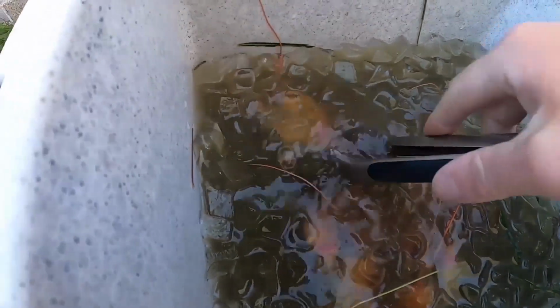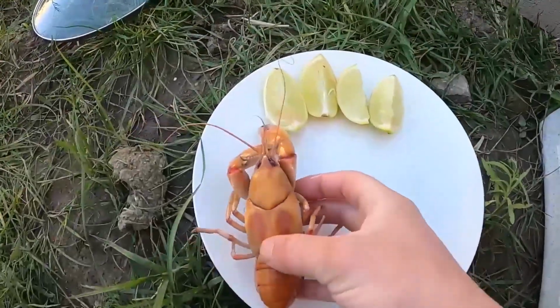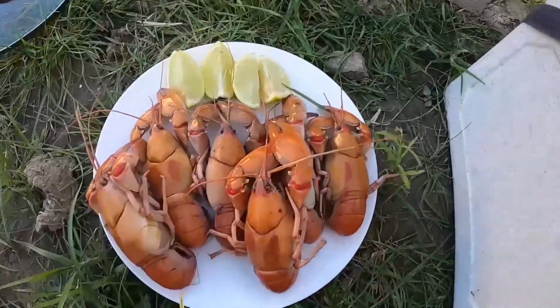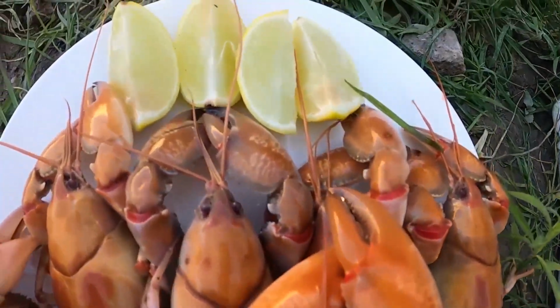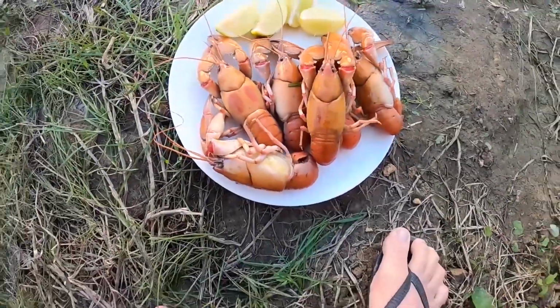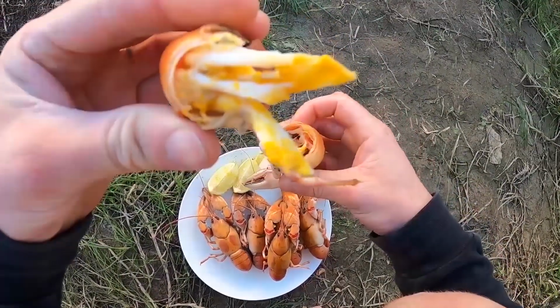Righto, they've been in here for a few minutes. Just check and make sure they're cool. We'll have a look at him. Oh, I can't wait to eat you. Ooh. Have a look at that. How good's this gonna be? Yabbies for lunch. Oh, look at that. Oh, look at that meat.